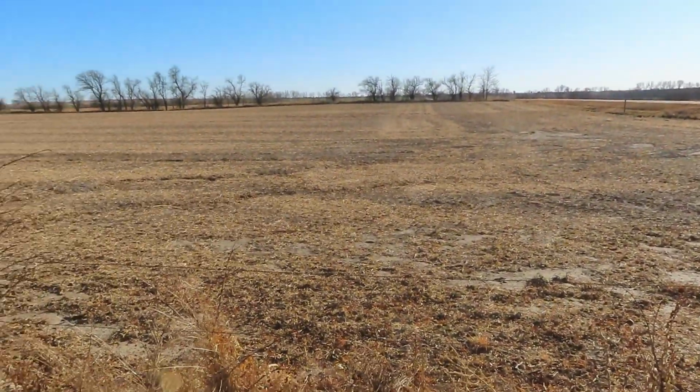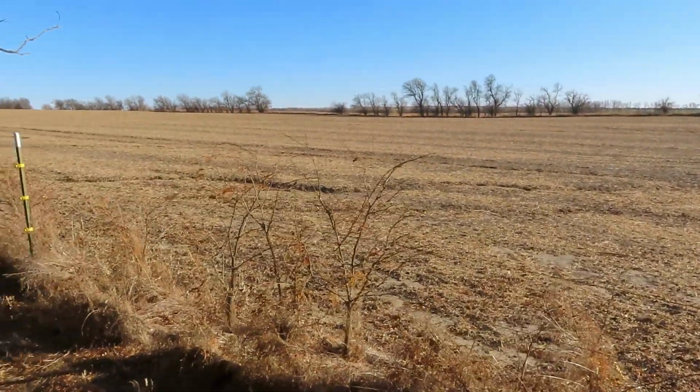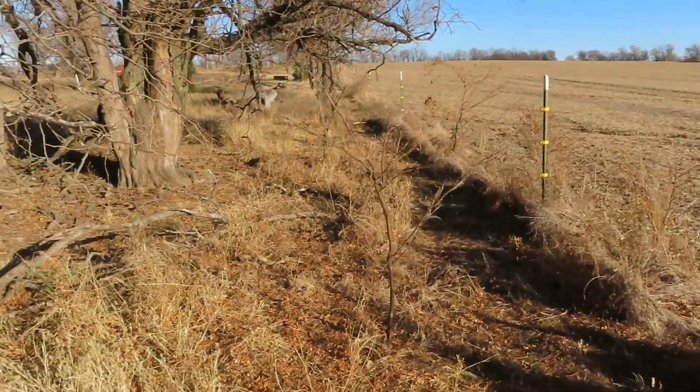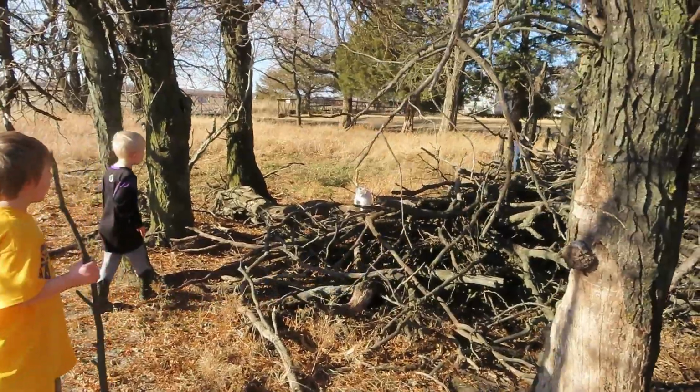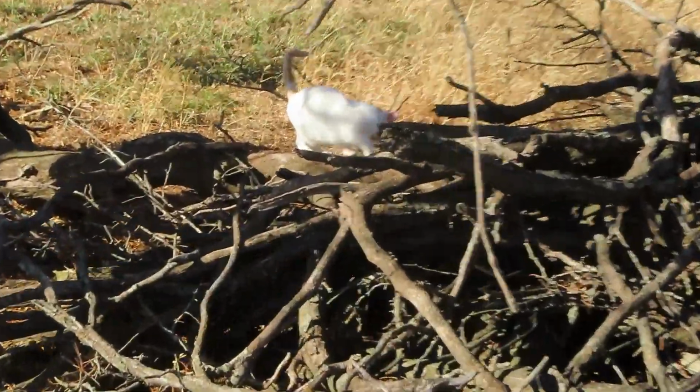So where's the rat? That white pipe sticking up out of the ground. Hey, there's one of our new kitties. A little white male. Oh, there's a yellow one too over there somewhere.